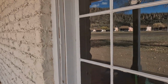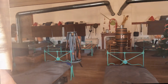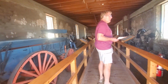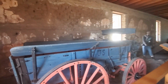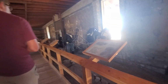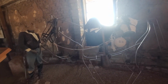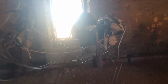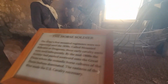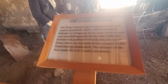Can we look in the window? See this? Yeah, you can. Okay. So we have wagons and tack. I have a Cullen saddle. A horse soldier of the 1st Mounted Regiments are not organized until 1890.